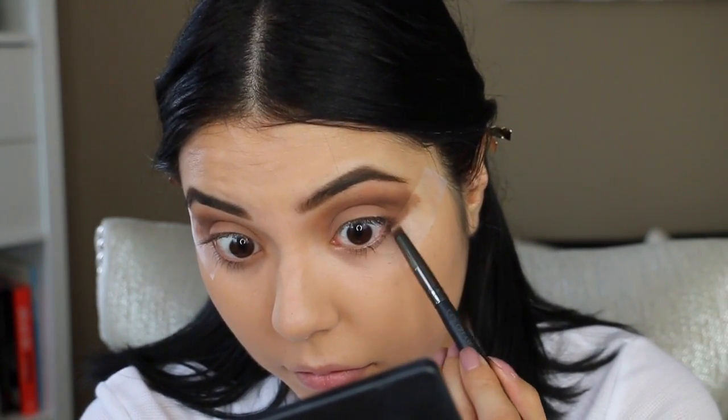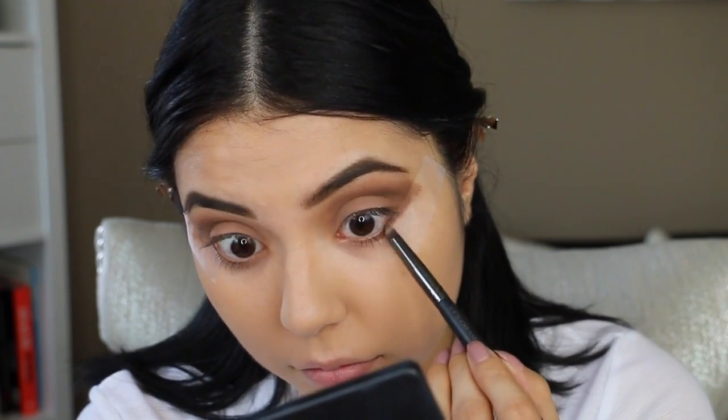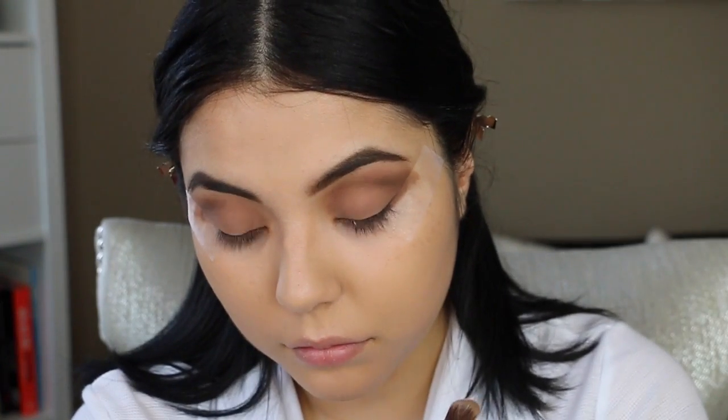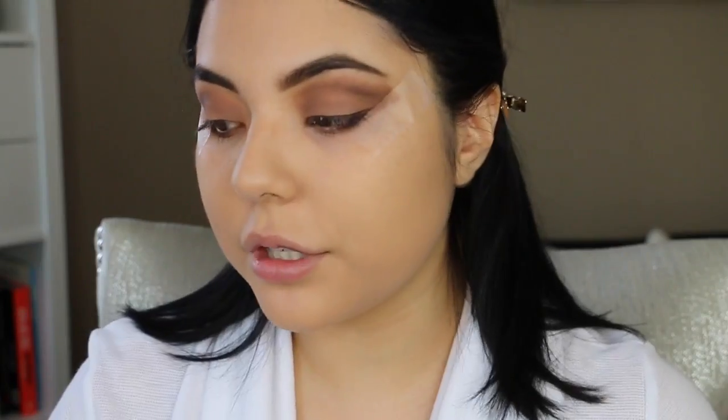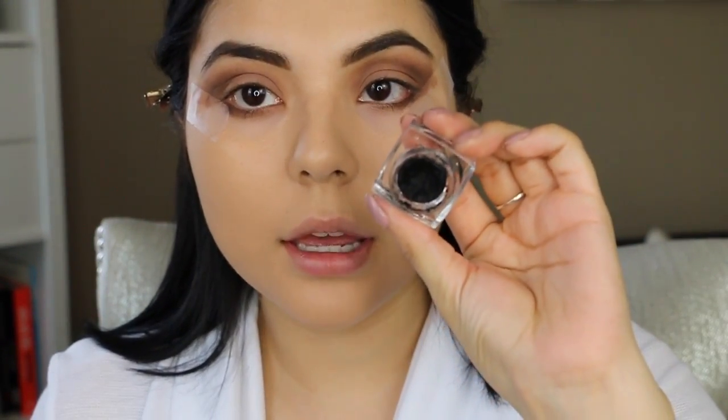Alright, so I darken up the crease a little more just because that's how I roll. And then real quick, I'm going to do the lower lash line with that same crease color that we used, that dark cocoa color. I'm using a lot of e.l.f. today. I'm going to take the e.l.f. cream eyeliner, and I'm going to use it to line my eyes.